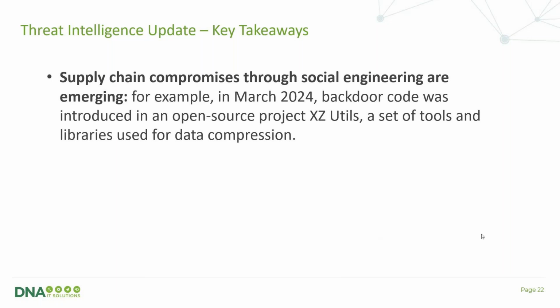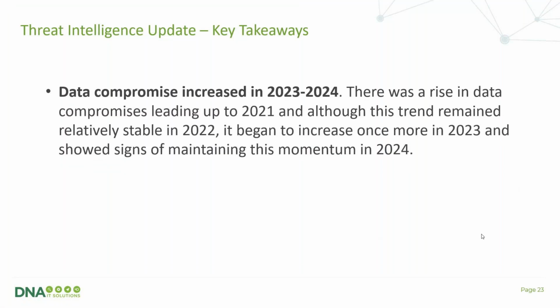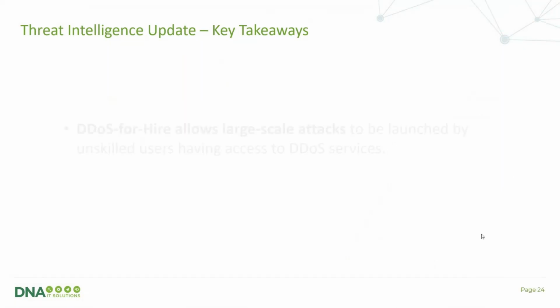Supply chain compromises through social engineering absolutely are becoming an increasingly growth area. And we see that a lot now in terms of what's going on. So within supply chains, the weaker links are identified and are under heavy attack. So larger companies become very, very mindful of that, and it has proven to be a very successful strategy for cyber gangs. The data compromise increased 23 to 24. Yeah, they feel that this has been fairly stable, but it's starting to go up again. So yeah, I think that just comes back to the growth in theft.